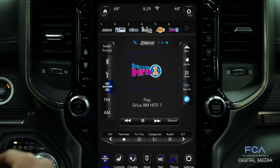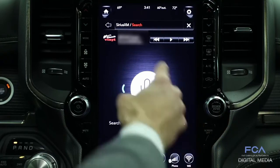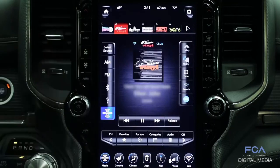Using the data plan that comes for a year trial on this vehicle, you get additional channels, additional content, on-demand streaming of audio, plus it allows you to search for additional content easily, and you can create profiles so that if multiple people drive your vehicle, each person will get recommendations particular to their listening desires.